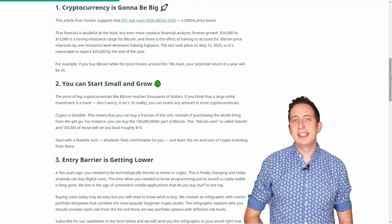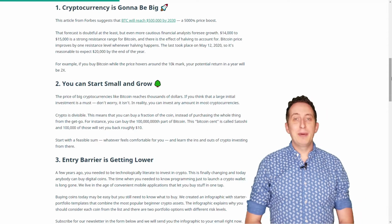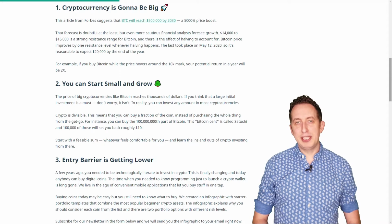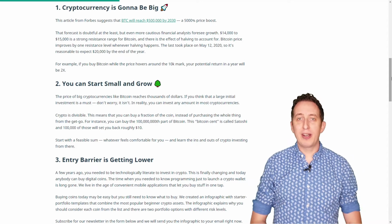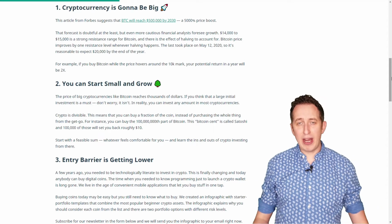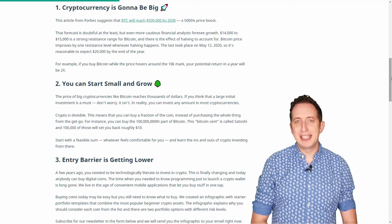The third reason is that the barrier to entry is getting a lot lower. Back in the day, even when I started following cryptocurrency, it took a bit of technical expertise to really understand what it was and how to use it. But that barrier to entry is getting lighter and lighter as these development tools are set up for the average and even the brand new user to cryptocurrency. It's never ever been easier to get started.